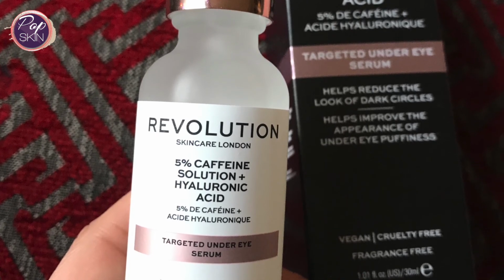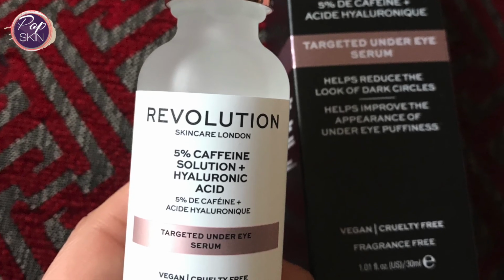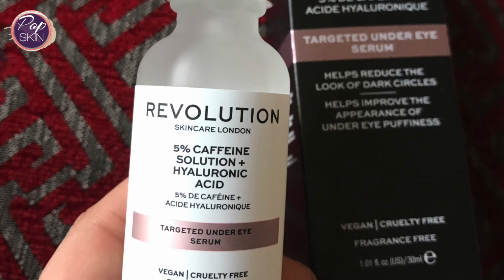And as mentioned, in the last couple of months I've used it, I haven't had any bad effects and my under eye skin is in pretty good condition. So those are my thoughts.